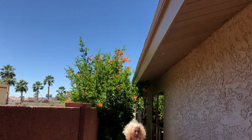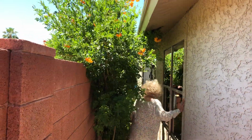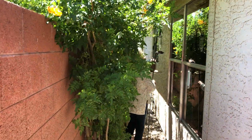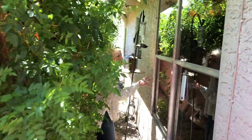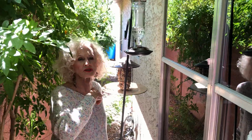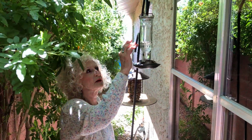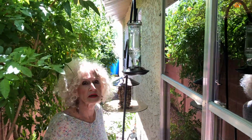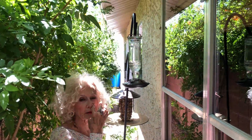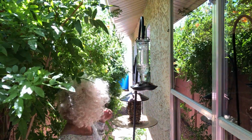At least it's shady over here. Okay, I'll get on the other side. Our kitchen table is right here on the other side of this window. Here is my hummingbird feeder. We make a mixture of sugar and water, and right now it's up to here. Sometimes larger birds get on it and spill a lot of the water or nectar.